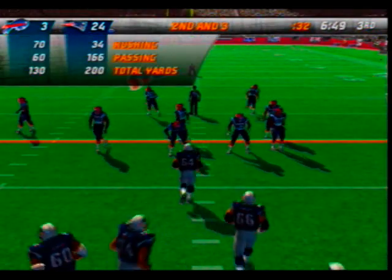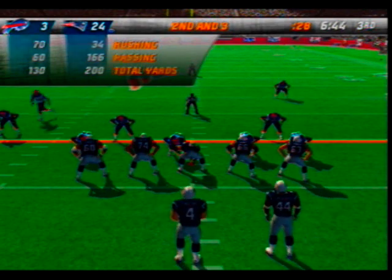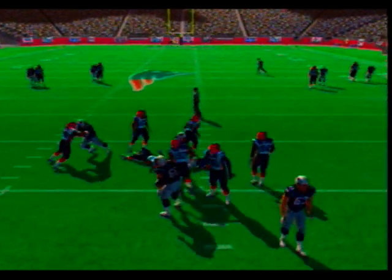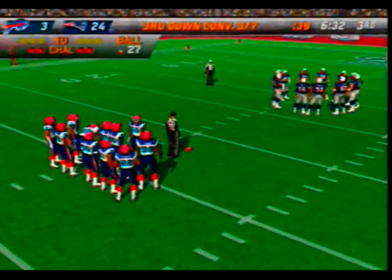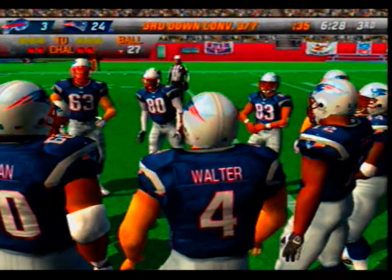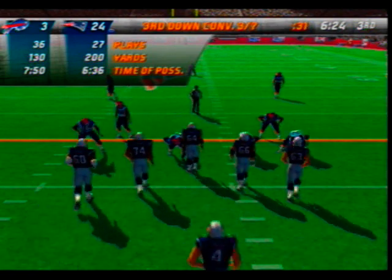Ball on their own 27. Ball on the 27-yard line. Let's go, boys! Buffalo comes out in their nickel package. Come on. Let's go now. Here we go, baby. Play two quarters. And he gets the delay handle. Foxworth is there for the tackle at the 27-yard line. Third and three. Ball on the 27-yard line.